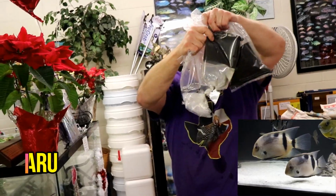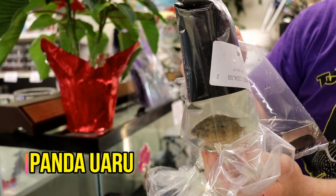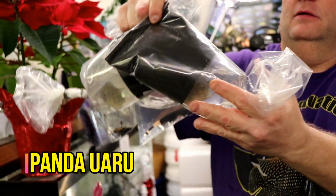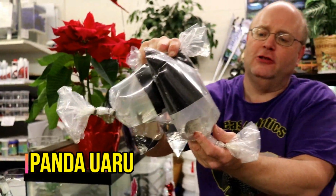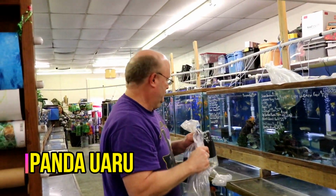Okay, this is a new fish we haven't had in before. It's a Panda Uaru. Oh, I looked that up. Those are cool. It's a Uaru with a mask on it. A little bit more fragile than the regular Uarus, but really cool looking. A lot more black to them, and a much cooler looking fish than the regular Uaru. The South American cichlid? Yes.